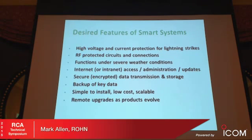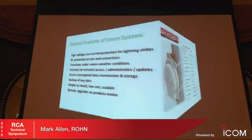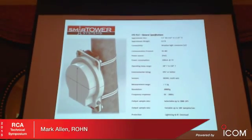Okay. High voltage and current, RF protection, functions in severe weather conditions, and so forth. Let me get down to the bottom. It had to be simple to install because typically it's going to be put up by a tower installer who is basically a non-technical person. And it has to be scalable, and we have to be able to upgrade the software in these things without climbing towers.